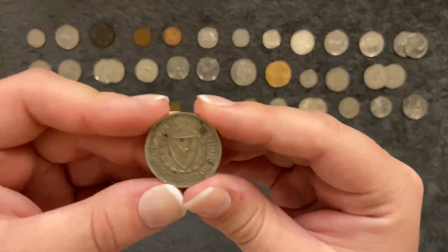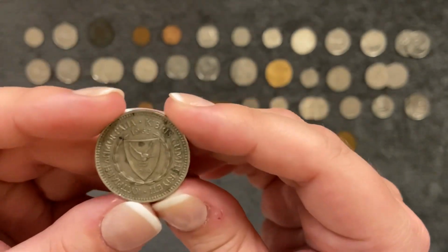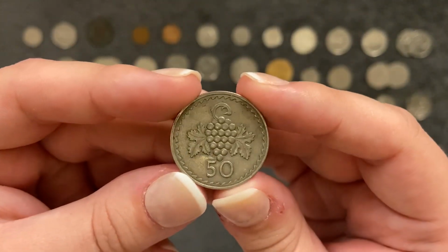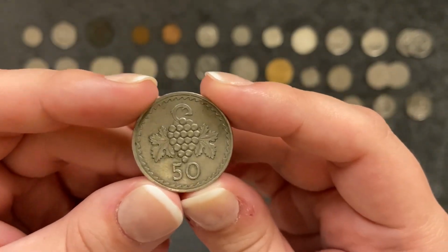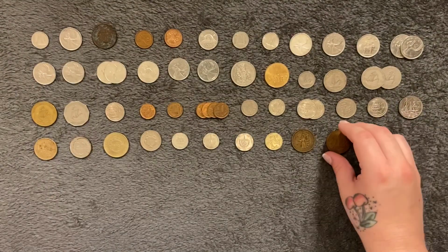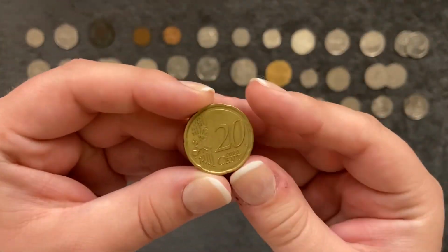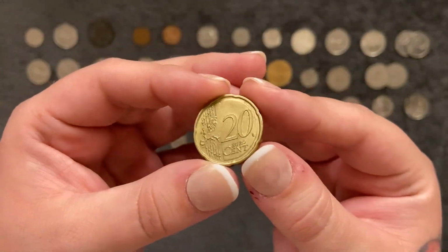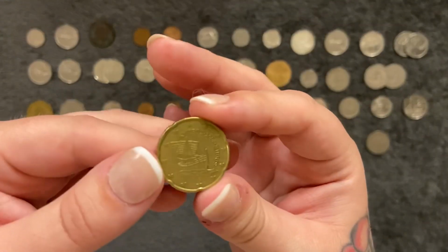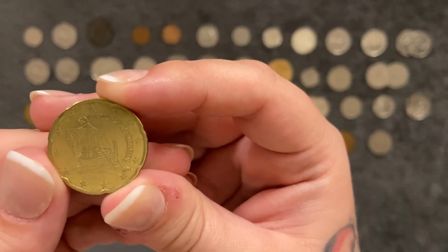And the last of the mils we have 50 mils. This is from 1963. And it's got a bunch of grapes on it. Not much else to say about it really. And there are 2.8 million of these. And then the last of my Cypriot coins, we have a 20 euro cent. So the third lot of currency they've used in Cyprus. This has also got a little boat on it from the year 2008, and there is about 64 million of these.